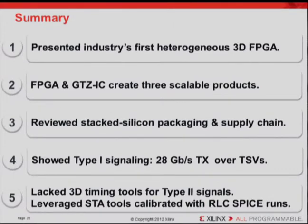So in summary, I've shown you the industry's first heterogeneous 3D FPGA. And I've shown you how we can mix and match one FPGA slice and one analog ASIC to create a scalable product family. I've reviewed our stacked silicon supply chain, and I've also shown the quality of the 28 gig signals over TSVs. Although we lacked 3D timing tools for the die-to-die interconnects, with a mix of careful calibration, SPICE simulation, and STA, we're able to have a productive methodology in the end. That's all I have. Thank you.